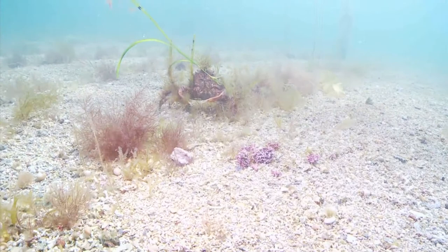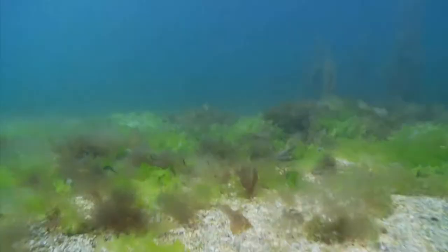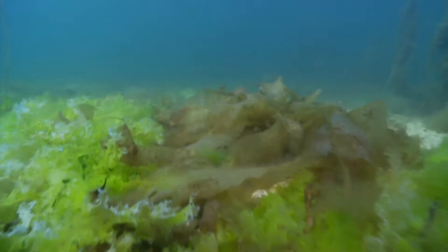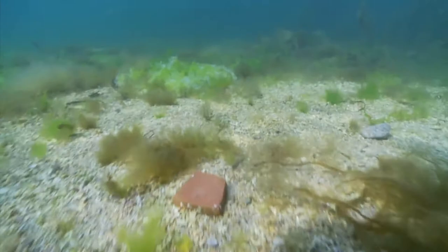They don't seem to like living in very, very exposed areas because that can mobilise the seabed and cause the burial of this material. Although recently, actually, we've been finding them living on the open coasts of Cornwall. So perhaps they don't necessarily need very, very sheltered conditions, but they certainly need water flow on the seabed.